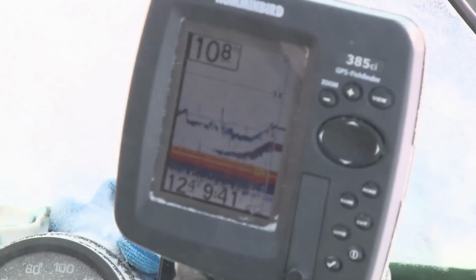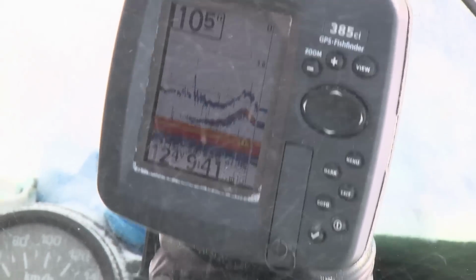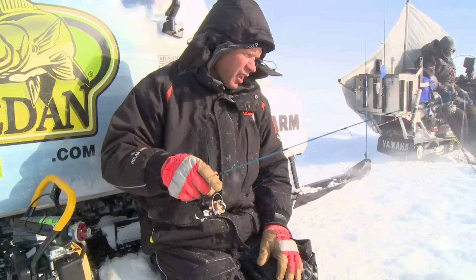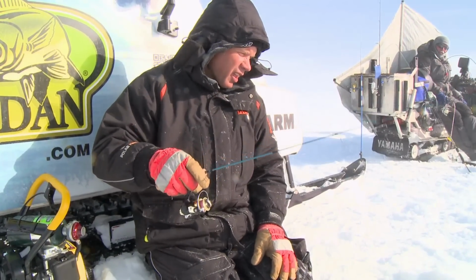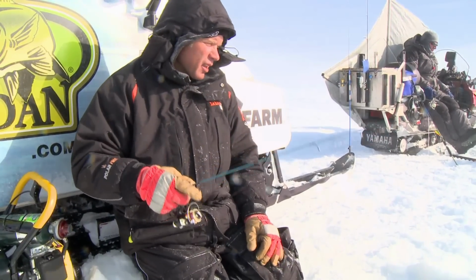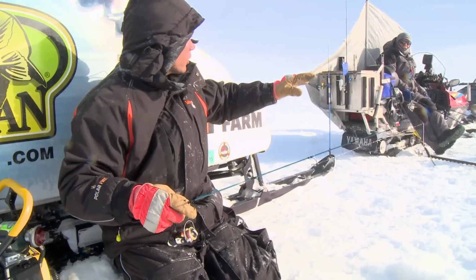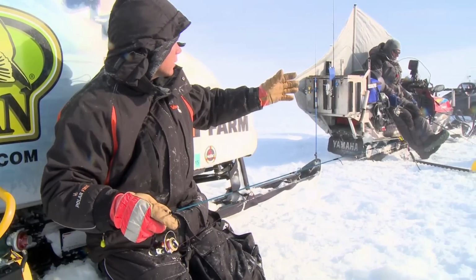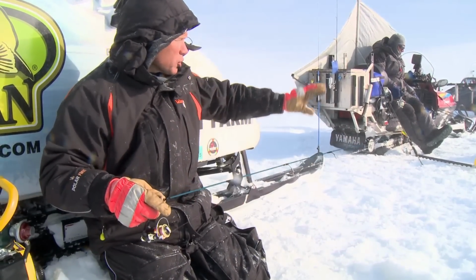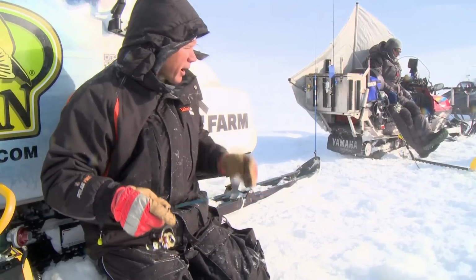Oh, I got one looking here now. Here he comes. They're finicky today. Very featureless bottom here, 15, 17 feet, 12 feet. It's just soft and it's like a big open field. And the shiners are their main forage? Yes. And goldeyes, there's goldeyes in here and tullibees also. And most of those are riding high, suspended. That's why we're fishing so high off the bottom? Yes.